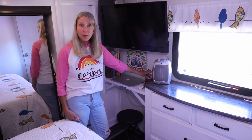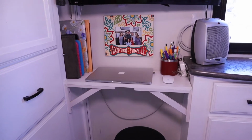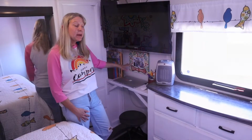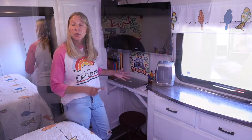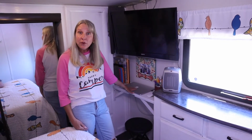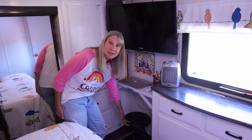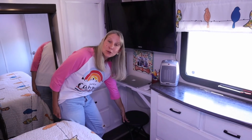This is where we keep all of our pen, pencil, and marker storage. We keep our cords, we keep our computers, and all of our electronics. But it also added another space for someone to do school, for someone to be on the computer, or just for reading, writing, and doing whatever it is that we want to do on this space in our bedroom. It also is just the right size. We measured to make sure that the stool would fit under there.